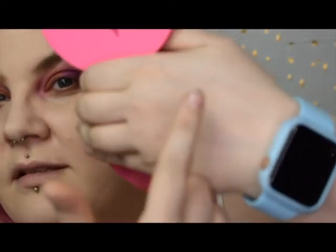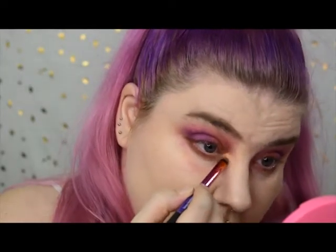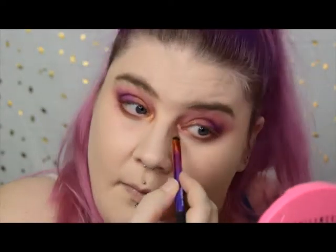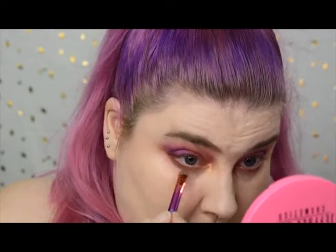So this one is in Dark Horse. I'm just gonna, oh, that is even prettier than I thought it was gonna be. So very, very metallic, has sort of, I don't know, a copper bronze thing going on. Put this in the inner corner. And then I'm just gonna come down along the bottom.